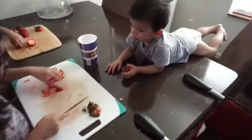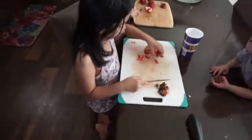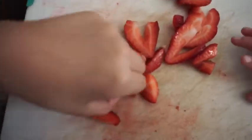Okay. Alrighty, part two. So we have Nathan over here. Nathan, sit down, sit on the chair. And Addie is cutting strawberries. Me too. And shaping them like what, honey? Hearts. Me too. Like little hearts.